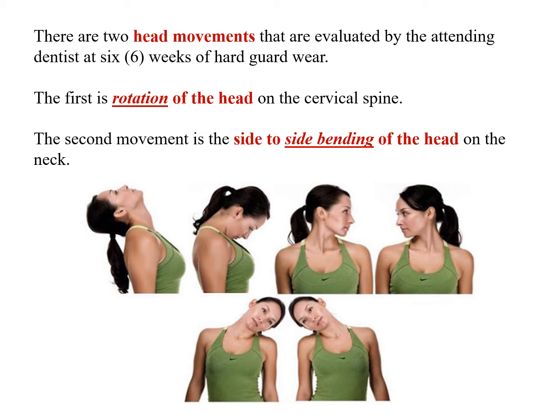So it's interesting, you see this young lady bending her head, and there are 2 head movements that are evaluated by the attending dentist at 6 weeks of hard guard wear. You could possibly learn how to do this if you're here for 6 months or a year and understand degrees and measurements. The first motion is rotation, like a wheel, turning of the wheel, except the head can't turn all the way around unless you're possessed. The first is rotation of the head on the cervical spine, which should be 90 degrees.